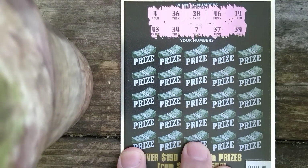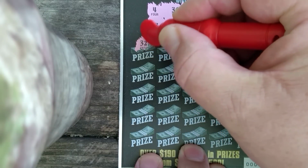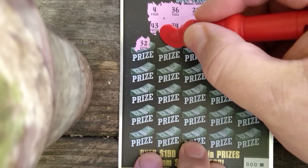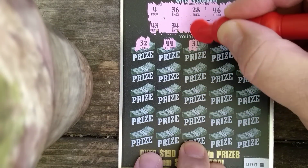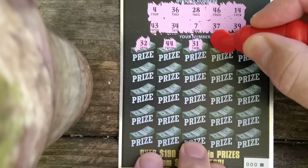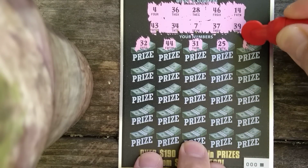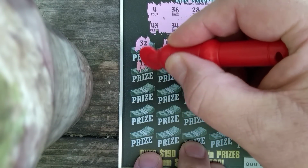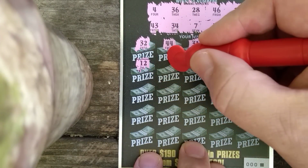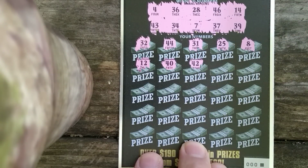Right. Let's see what's on ticket 000 here. 32, 44, a 31, 25, and number 8. All right. A 12. A 40. 42. 33.